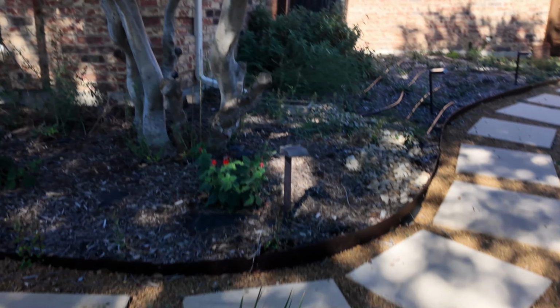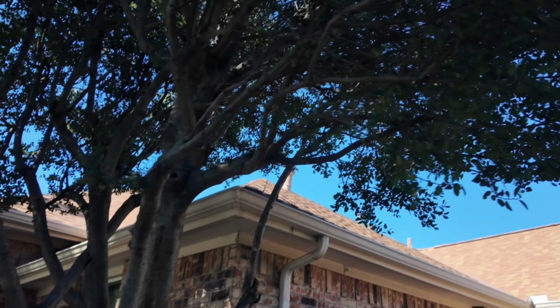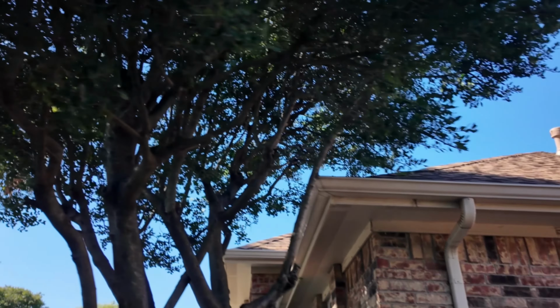And then over here on the far east side of my house, I've got the Yaupon holly. It came with the house. It's a native. I think they're a little overdone in suburban areas throughout North Dallas.